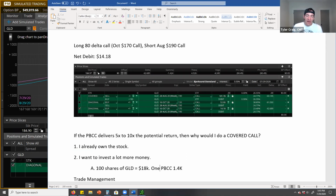I'm certainly not going to do 10 poor boys covered calls instead of one covered call on gold because it has 10 times the leverage. And if you start doing that, you can get yourself in trouble. Now, admittedly, if I had a smaller account, I may look on this and say, I'd rather only tie up 2,000 bucks in a trade versus 18,000, because then that frees up a lot of money to do other positions, to do other trades. But look, if you have a bigger account, that's not an issue.